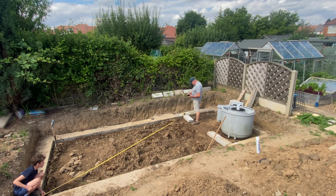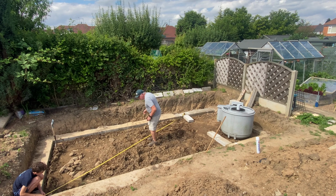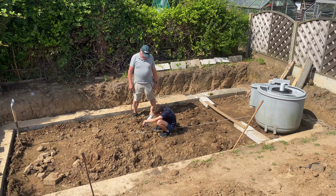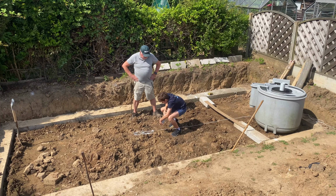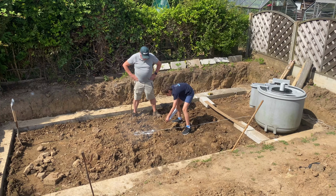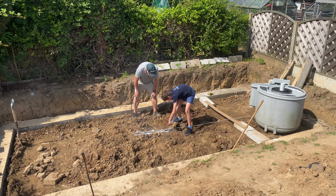So now we've got some line marker on both ends to where the pond wall is going to go across from where the filter house is going to be. We're now marking centre to centre for the bottom drain. So Leo's just about to line mark where this trench is going for the bottom drain. Go for it, mate. Let's have that. That's it. That's better, mate.